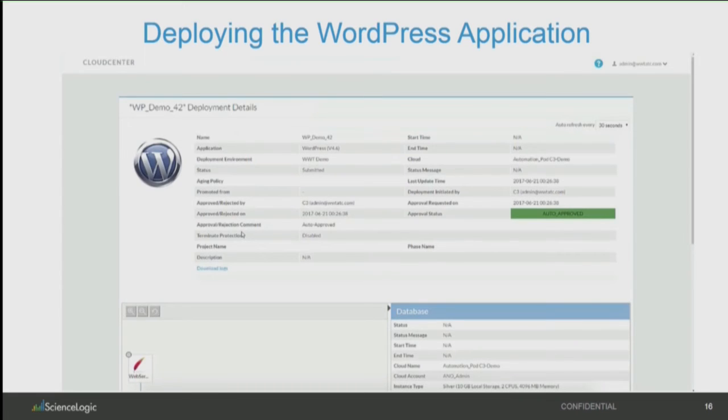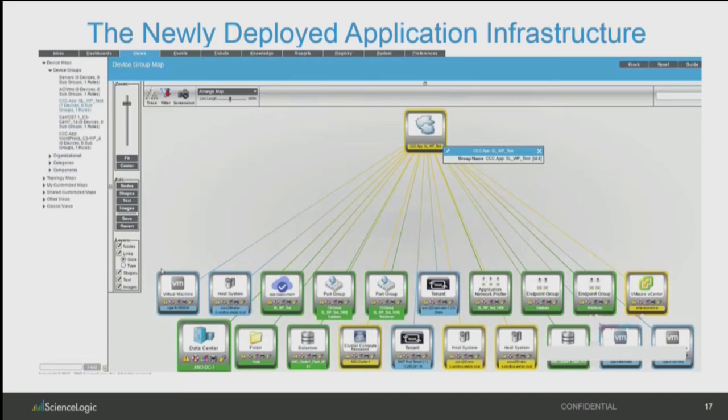So the example is deploying that WordPress application. The end customer goes through their provisioning portal and clicks provision. Cloud Center does its thing, spins up VMs, deploys the application onto those VMs, and sets up the database tables. Then you have a provisioned application. Because of the connections within Science Logic, we have an automatic grouping of all the pieces of that application together. You can see the 3 virtual machines in here and then all of the other pieces.